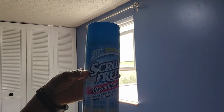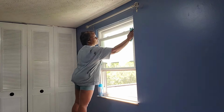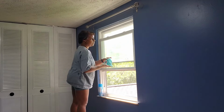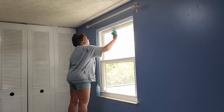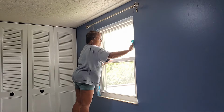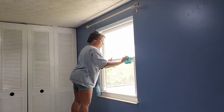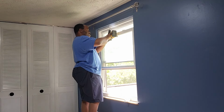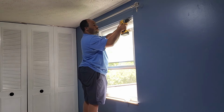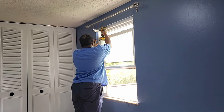Now it is time to clean the windows. I'm going to use this foaming window cleaner. I used to have some Sprayway. I'm actually out, and instead of getting some more, I got this right here. This is something that I tested out from Dollar Tree, but from what I hear, you can purchase this scrub-free product at other stores, not just Dollar Tree. I'm not really pleased with the results. I've used this window cleaner many times before, but I think if the windows are really, really dirty, this just doesn't work all that well.